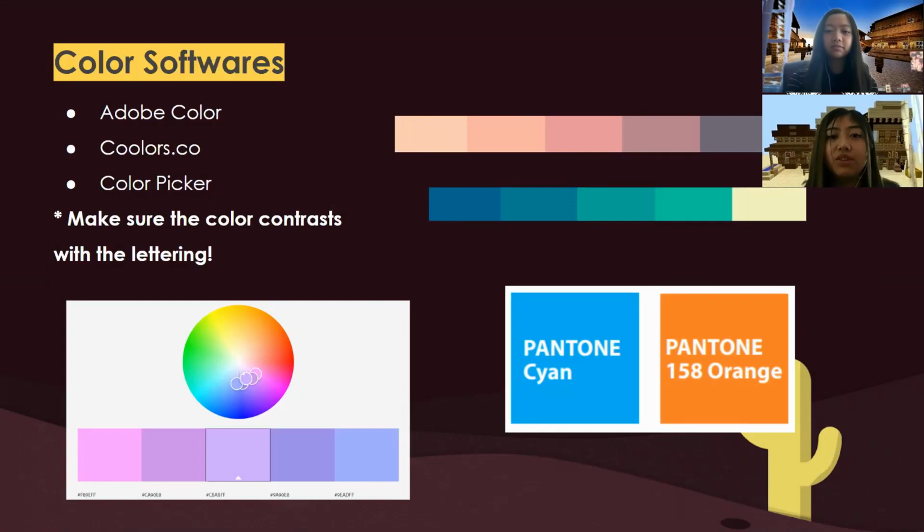To define importance, you can use contrasting colors to bring attention to certain elements of your graphic. Some examples from the guide are Pantone Cyan and Pantone 158 Orange.